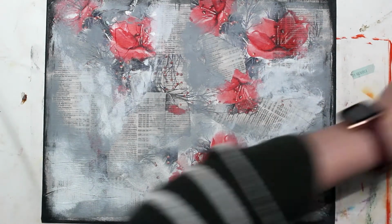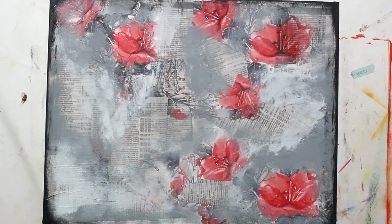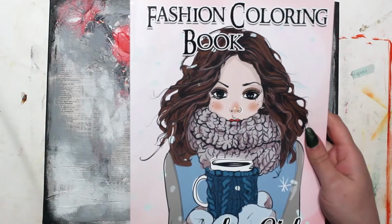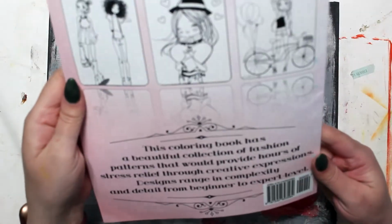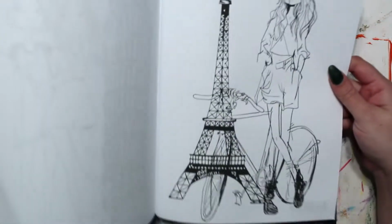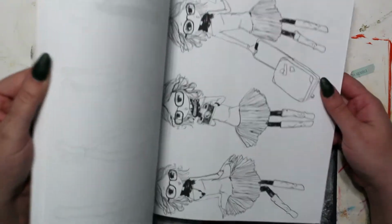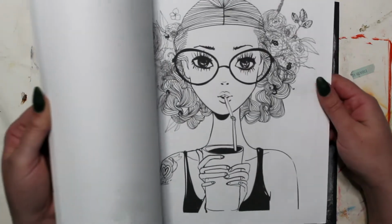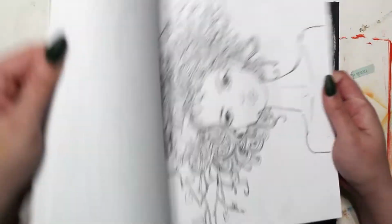Now, let me show you this coloring book. If you're not sick and bored of me yet, I still have a few minutes of time. It's called Fashion Coloring Book for Girls, and it's one of these Amazon books that has pretty crappy paper, but there's such cute illustrations in here that I just had to get it. Ooh, that's cute. Not really wintry though. I'm kind of wanting something wintry.